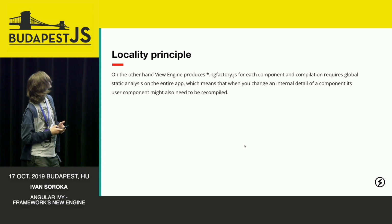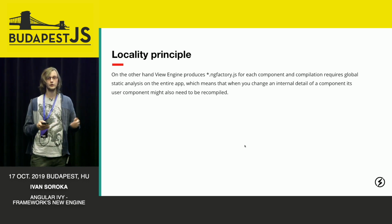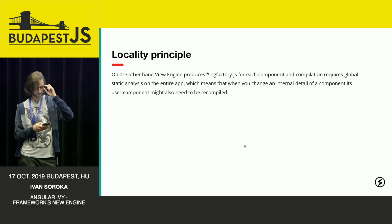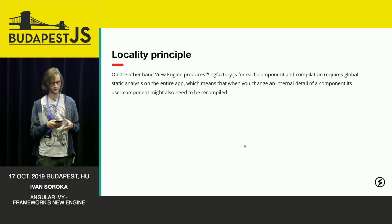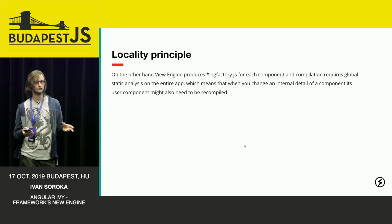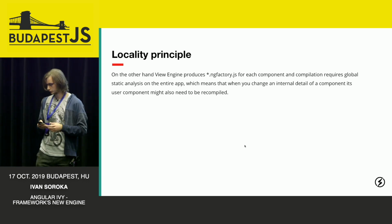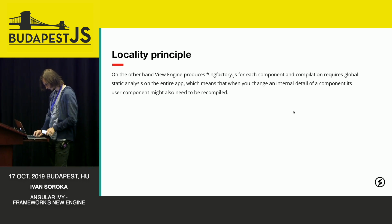Now let's have a look at what's happening in the current View Engine. As I already mentioned, it creates these factory.js files, and each component requires global static analysis, because it compiles in a way that sometimes when you change the internal details of the child components, it also may change the parent. And now I would like to show an actual example of it. I have a small application running here.